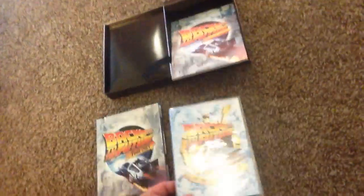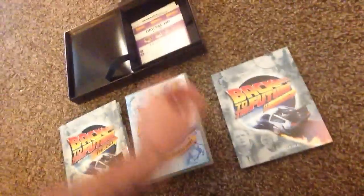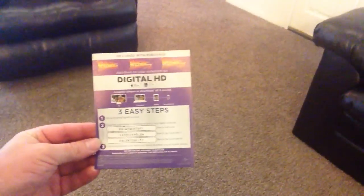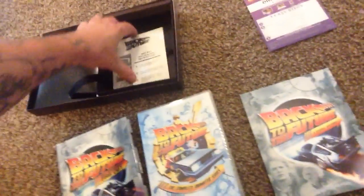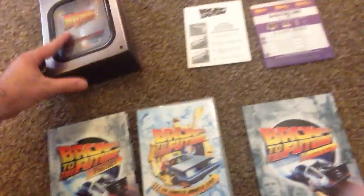There's a stack of different things. So basically we have this. We have this. And we have this. And then we have these steps on how to actually download your digital HD version of Back to the Future 1, 2, or 3, depending on which one you prefer to watch on your smartphone. And here are the battery replacement instructions for the front of this.